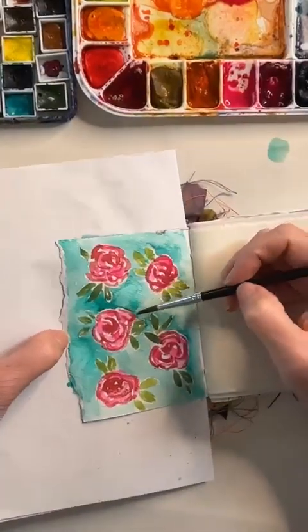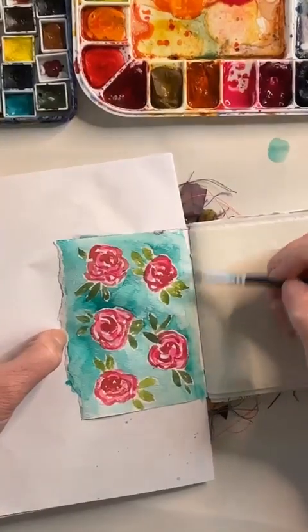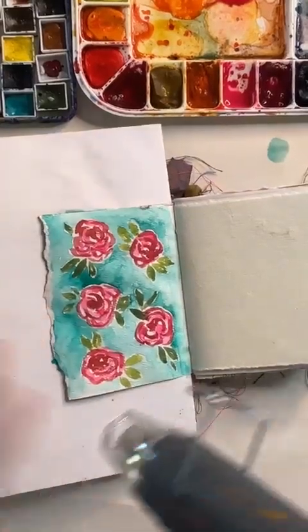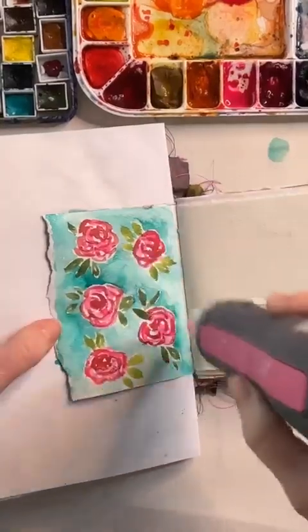Look at that. This reminds me of like my great-grandmother's bedroom or her living room. I love the colors. Oh my goodness, I love the colors. Okay, let me dry this quick. Because of course we're not just gonna stop there.